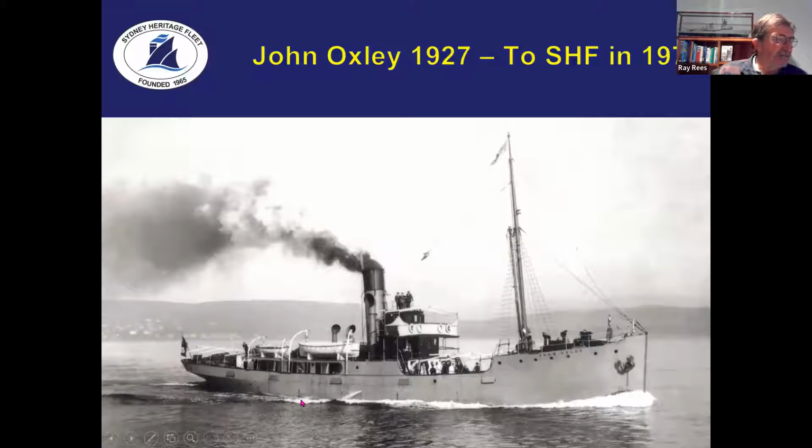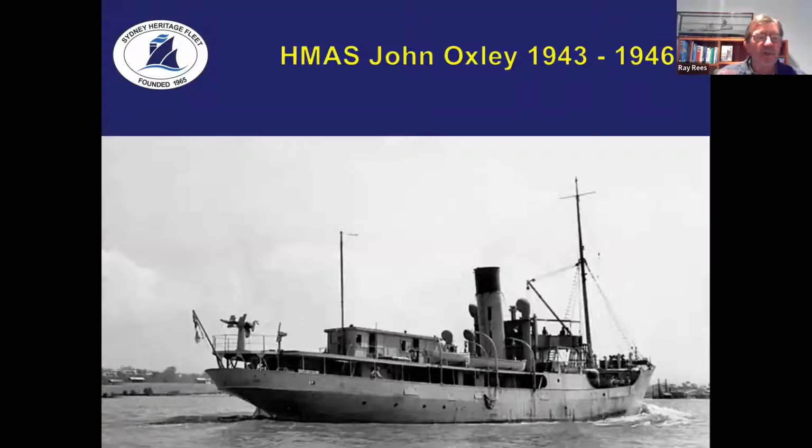So she continued in service until 1968, and she was donated to the Heritage Fleet in 1970, but eventually taken out of the water to be restored, and we've only just managed to get it back in the water, and we'll see photos of that shortly. But what a lot of people don't realise is that she was taken up by the government in Second World War, and for 3 years, she became HMAS John Oxley.